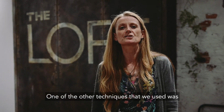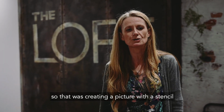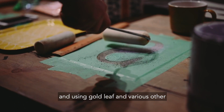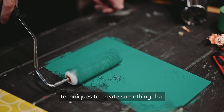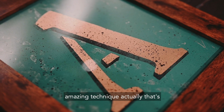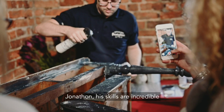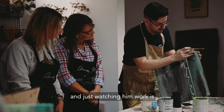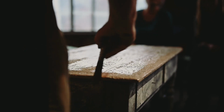One of the other techniques that we've used was reverse glass painting, so that was creating a picture with a stencil and using gold leaf and various other techniques to create something that actually turned out so beautiful. Amazing technique actually, that's definitely something I'm going to take away with me. Jonathon, his skills are incredible and just watching him work is just inspirational, definitely.